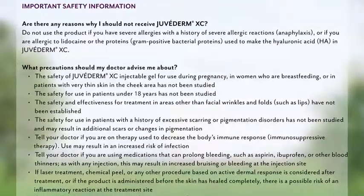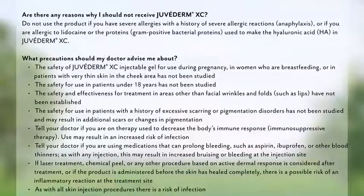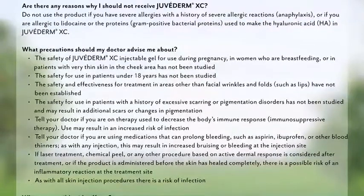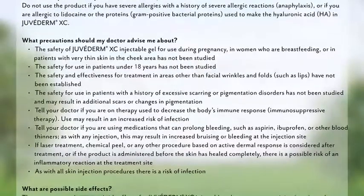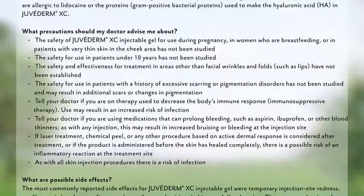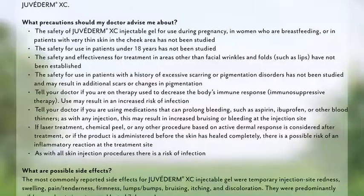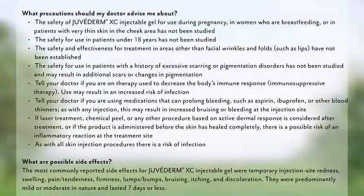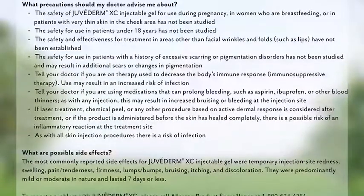What precautions should my doctor advise me about? The safety of Juvederm XC injectable gel for use during pregnancy and women who are breastfeeding or in patients with very thin skin in the cheek area has not been studied. The safety for use in patients under 18 years has not been studied. The safety and effectiveness for treatment in areas other than facial wrinkles and folds, such as lips, have not been established. The safety for use in patients with a history of excessive scarring or pigmentation disorders has not been studied and may result in additional scars or changes in pigmentation.